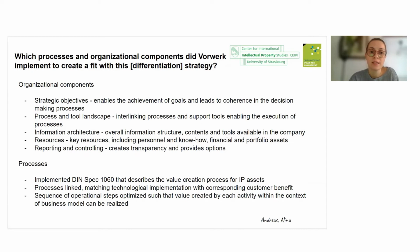Additionally to that, we have the information architecture, which refers to the overall information structure, contents, and tools available in the company, so in this case, in Vorwerk. Then we have the resources, which are the key resources of the company, including their personnel, so the human capital, the know-how, the financial assets, portfolio assets. And last but not least, the reporting and controlling organizational process, which creates transparency by reporting, and provides options to management for the control aspect.